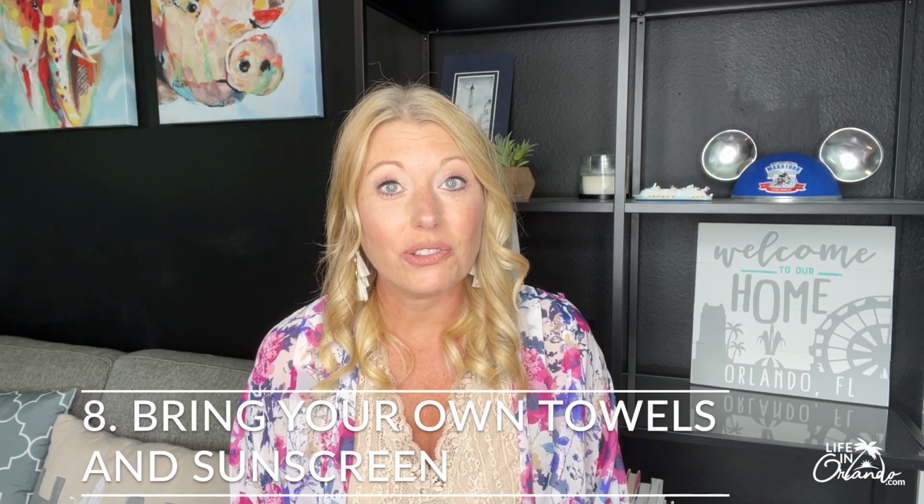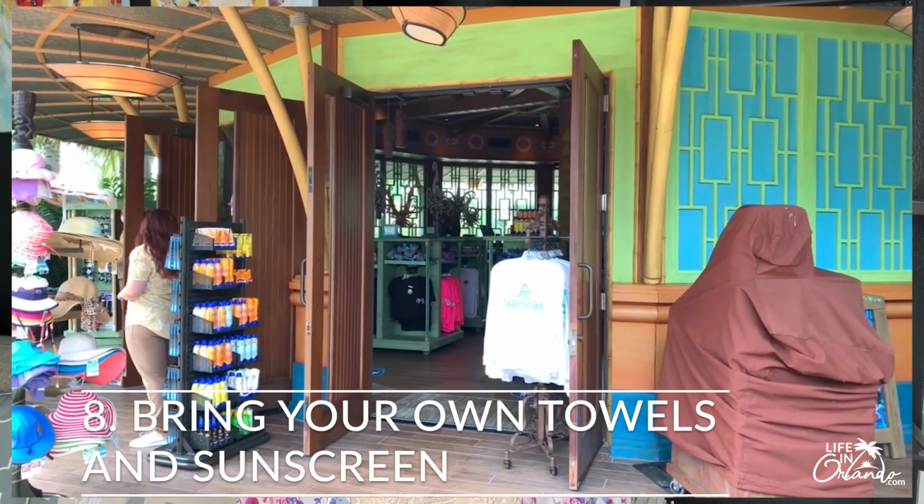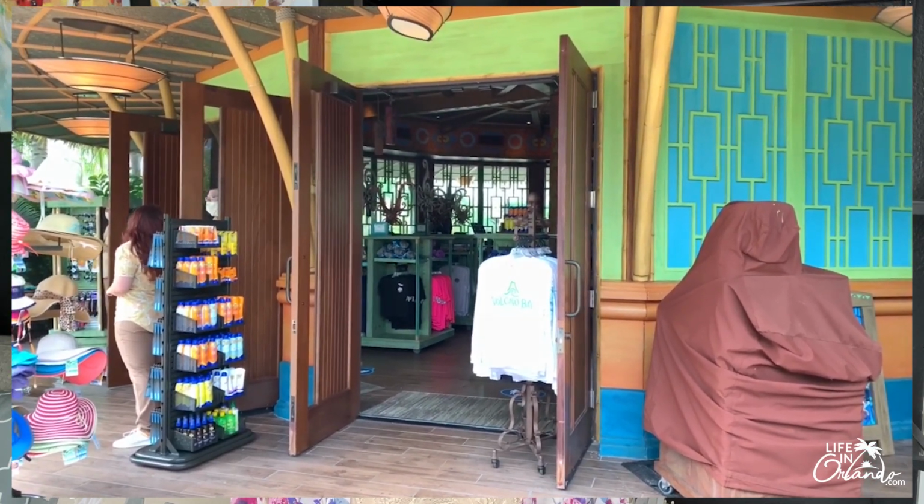Number eight, don't forget sunscreen. If you purchase it at the stores, it can be very expensive. And also don't forget to bring your own towels. You can rent towels at Volcano Bay. They do not provide them for free, but there's going to be a charge. Save some money and just bring your own.